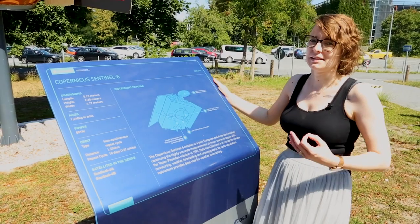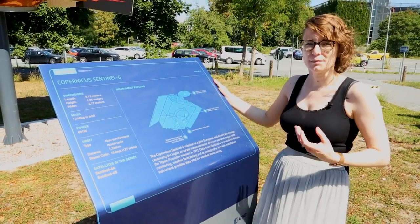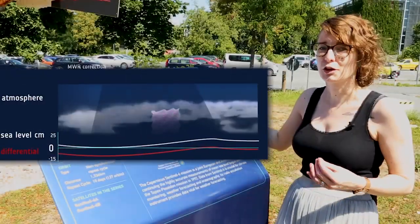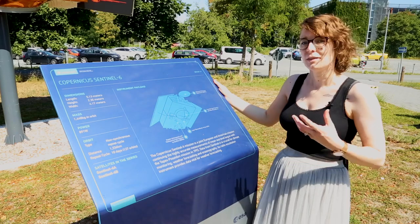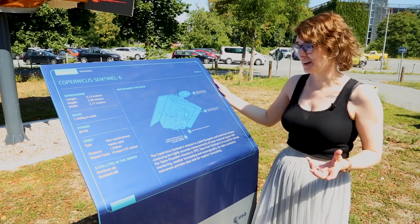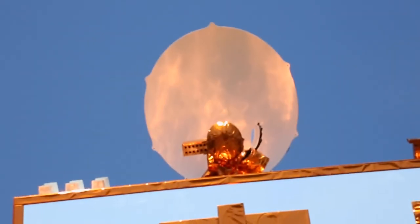Another instrument that's needed to make measurements of sea surface height is a microwave radiometer. This allows us to make a correction for the amount of water that's in the atmosphere. On Sentinel 6 Michael Freilich, the microwave radiometer we have is on top of the satellite. It's another big dish-shaped instrument. It's called the Advanced Microwave Radiometer.